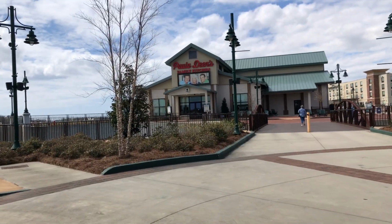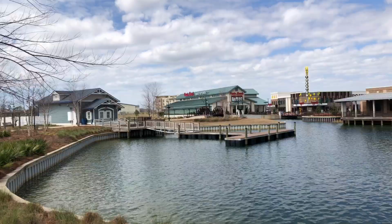So they have a Paula Deen's family kitchen here. We were so excited to see that. We love Paula Deen's, and we just went to one last night actually. At Paula Deen's restaurant, they do family style dining. And usually the way it works is that there are 2 different options on the menu.